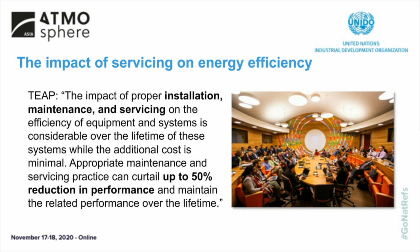At the same time, skills and capacity building can be value add for countries, both in terms of creation of jobs and new companies, SMEs, and meeting climate targets.